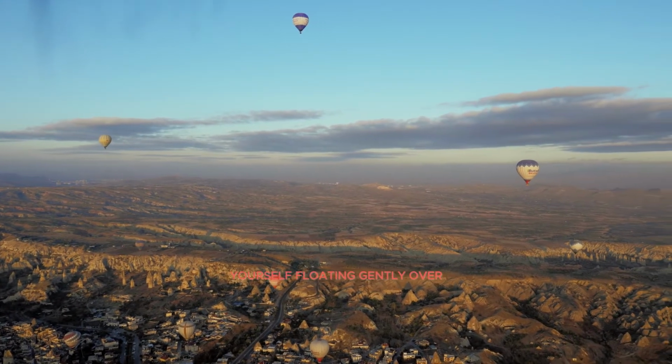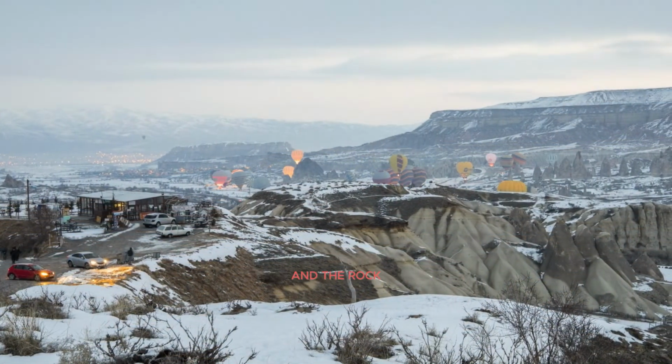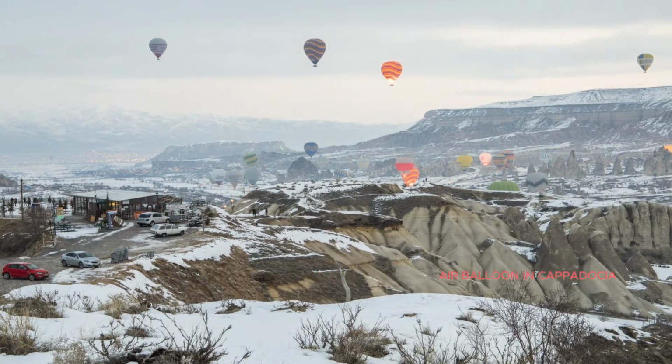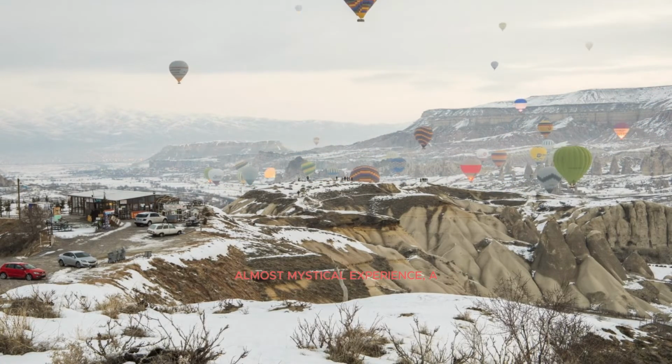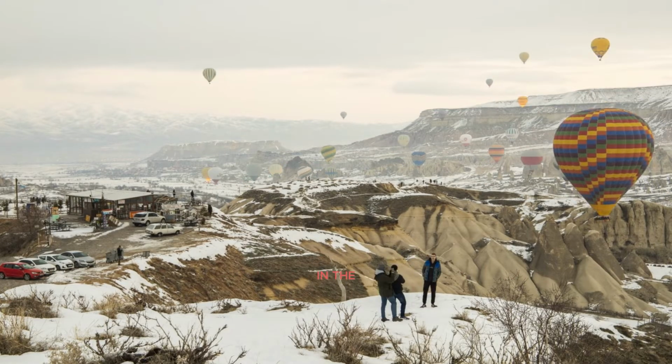Imagine yourself floating gently over a dreamlike landscape as the sun rises over the horizon, dyeing the sky and the rock formations in shades of gold and pink. Flying in a hot air balloon in Cappadocia isn't just a tourist experience. It's an almost mystical experience, a true aerial ballet that has made the region one of the most coveted destinations in the world.